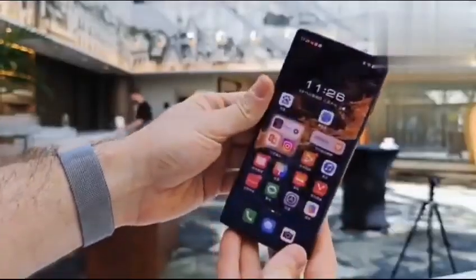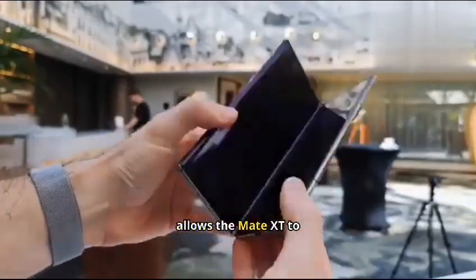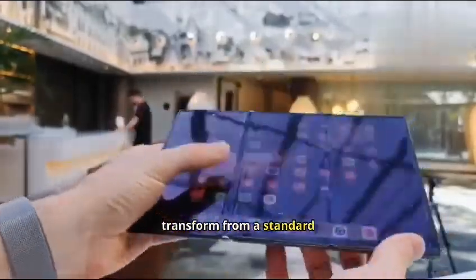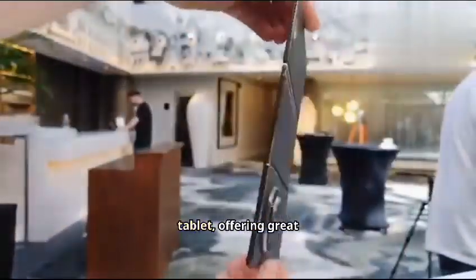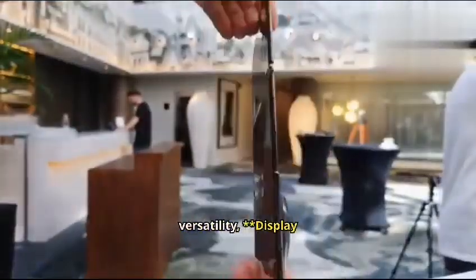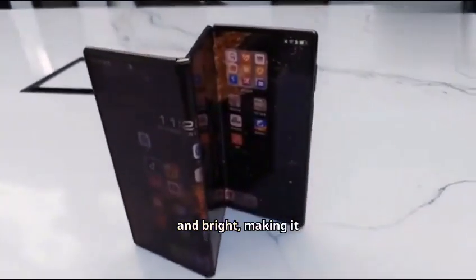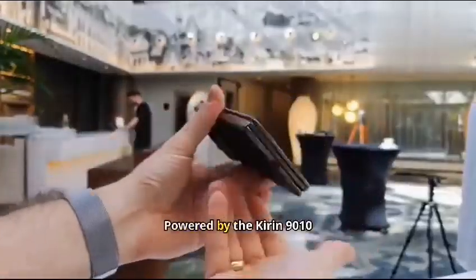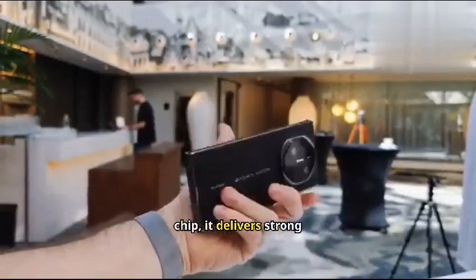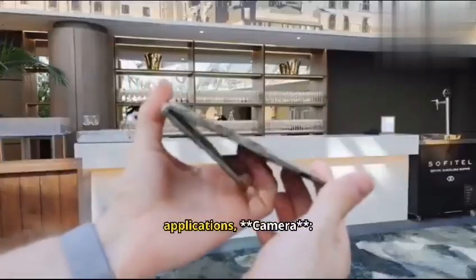Pros. Innovative design. The trifold mechanism allows the Mate XT to transform from a standard 6.4-inch smartphone to a 10.2-inch tablet, offering great versatility. Display quality. The LTPO OLED display is vivid and bright, making it excellent for media consumption. Performance. Powered by the Kirin 9010 chip, it delivers strong performance for both everyday tasks and more demanding applications.